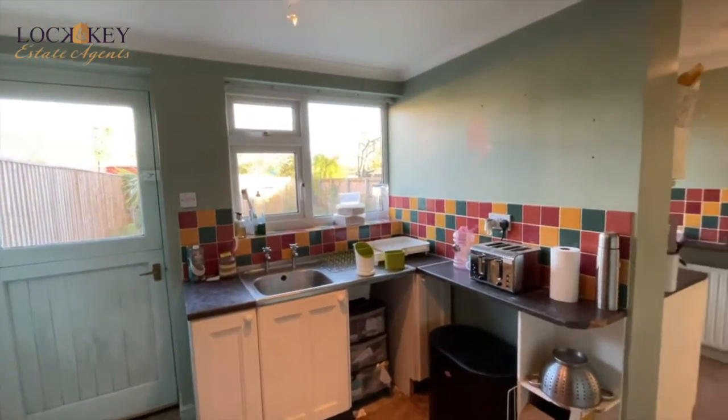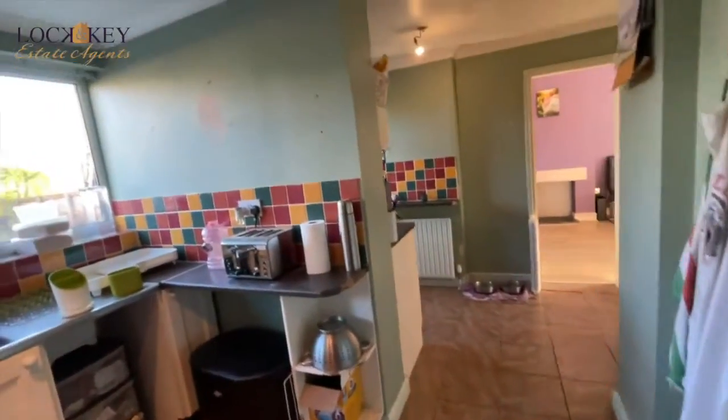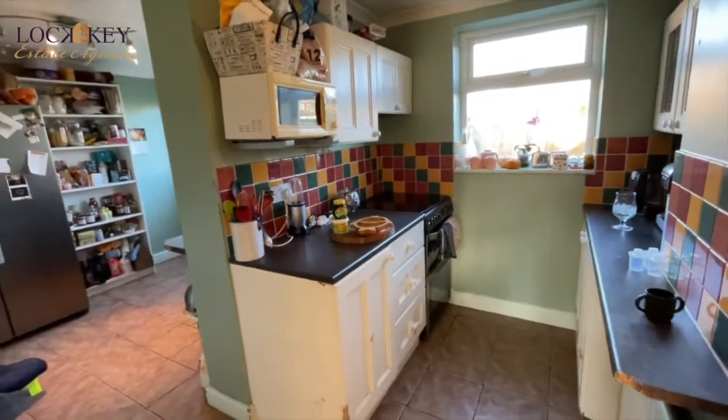But certainly it definitely lends itself to be opened up, like I suggested. Little radiators there to the right. Let's just go back one more time, because obviously this is the kitchen area. Space for cooker there.